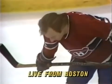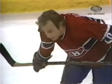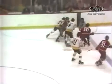Okay, we have Lafleur. Coach Bowman now has Lafleur playing center ice to try to get away from Marcotte. As you know, Marcotte has been watching him here in the Boston Garden, so maybe this will alleviate him, and he can do some forechecking and help out that way.